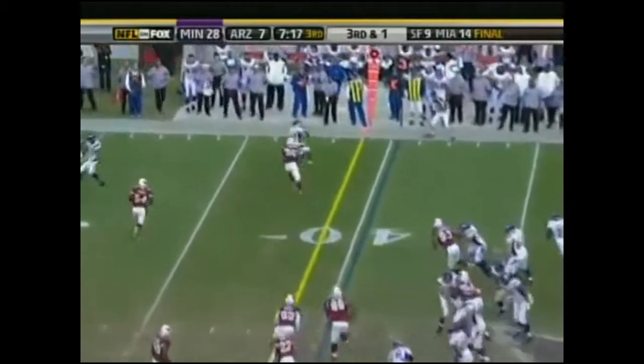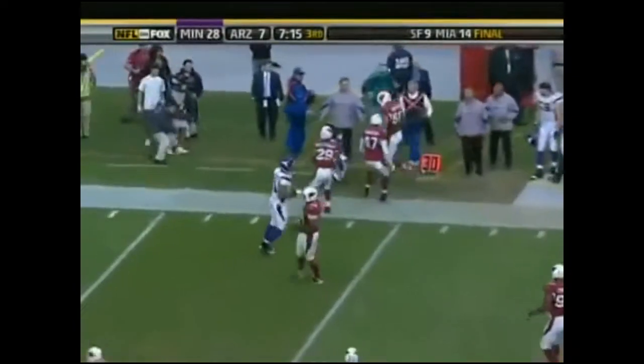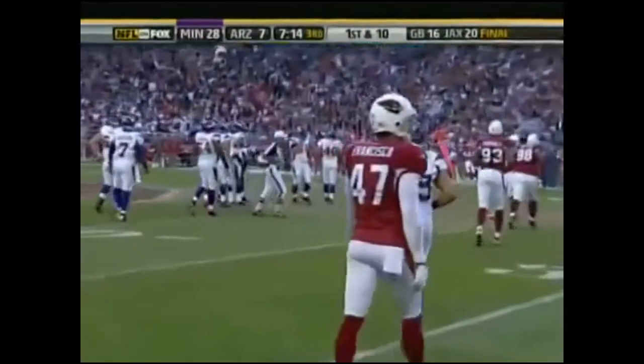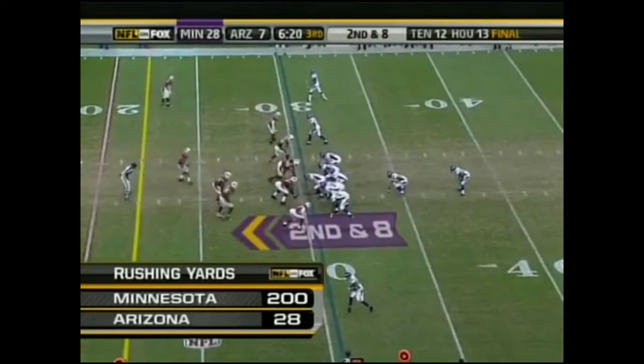Roll out by Jackson. The pass is perfect. Forced out of bounds is Bobby Wade, a gain of 8. Driver's seat for a wild card spot.